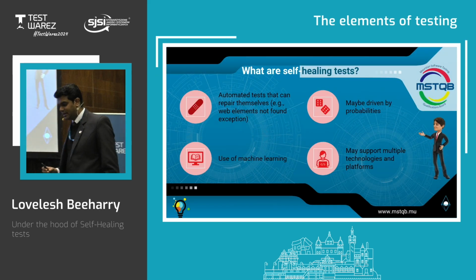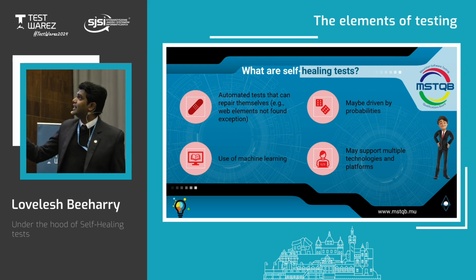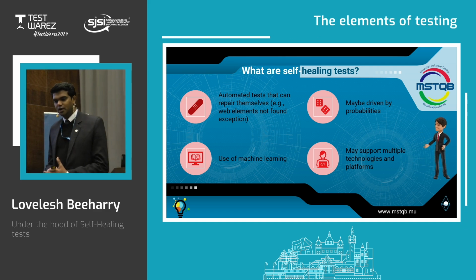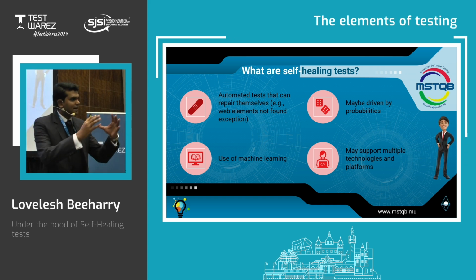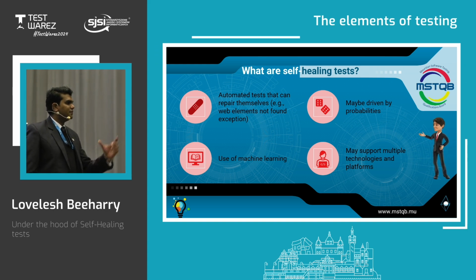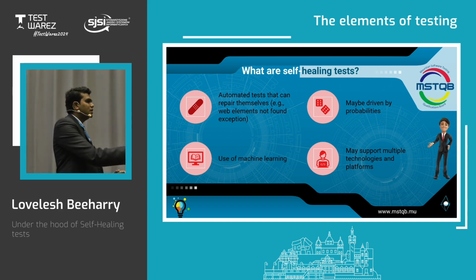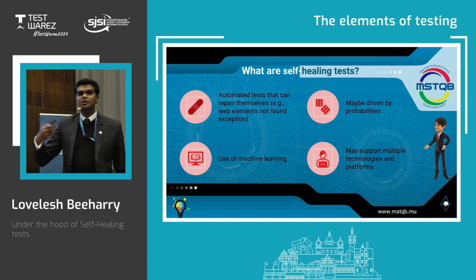So what are self-healing tests? First, a self-healing test is a framework that hosts the test cases and allows the tests to heal or repair themselves. For example, when a web element is not found. On the automation level, we use locators to find the element that we want to interact with, for example a text box or a button to click on. If the locator of that element is not found, the framework will try to find an alternative locator to feed into the automation engine for it to repair. So, automatic repair of the test cases.